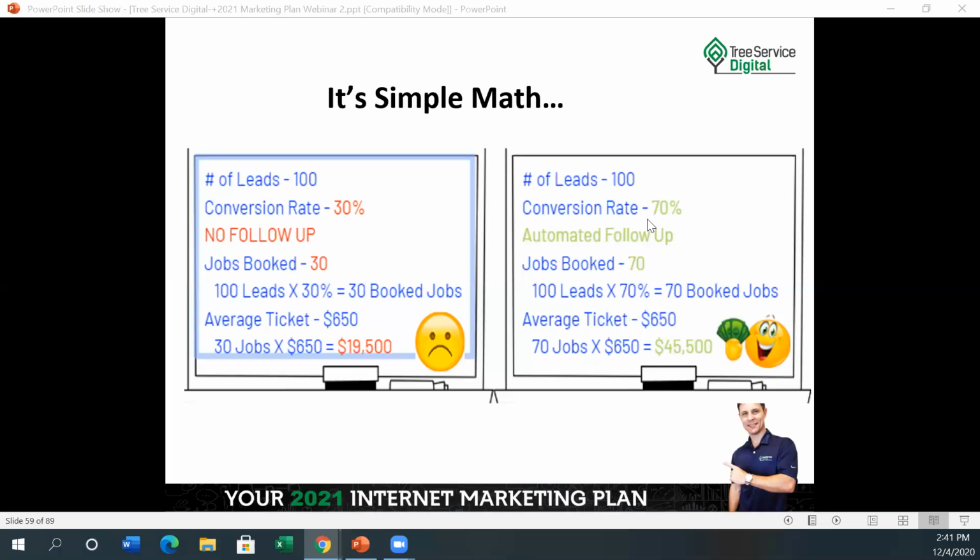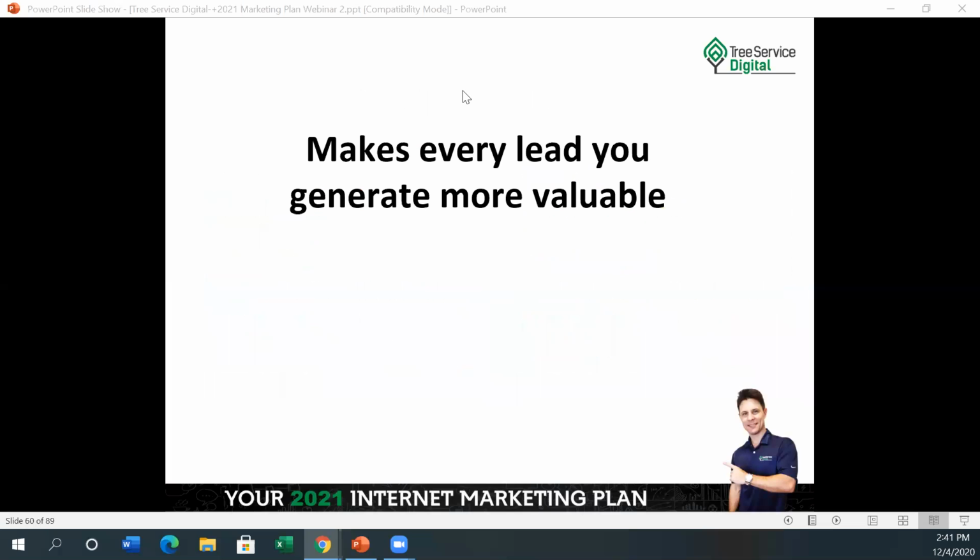So you can see, just getting the leads on the phone and actually having a conversation with them and booking that appointment is going to exponentially increase the amount of revenue you can make on the same amount of leads. You don't even really need to generate more leads in a lot of cases. It's just a matter of making sure you follow up and nurture those leads that come through and get them on the phone to book that appointment. That's the biggest challenge, just making sure everybody is talked to. So it makes every lead you generate more valuable.